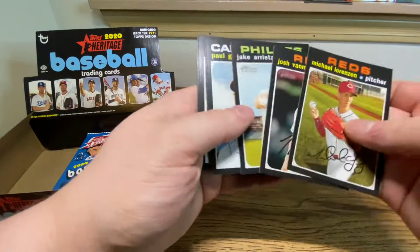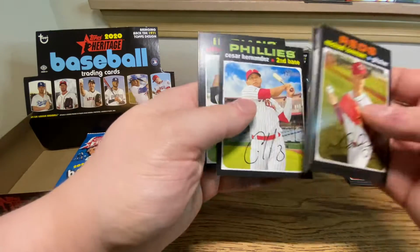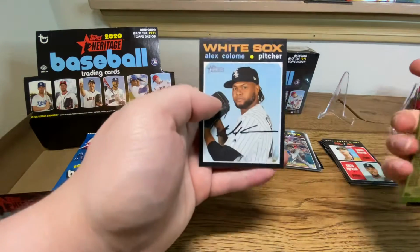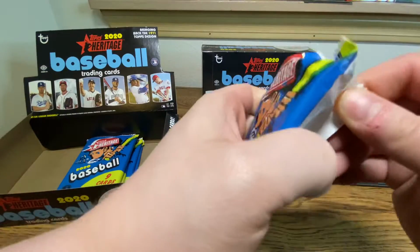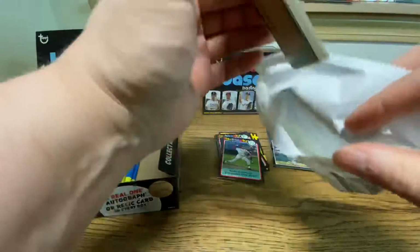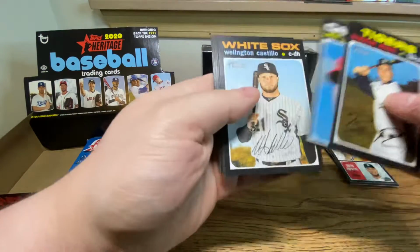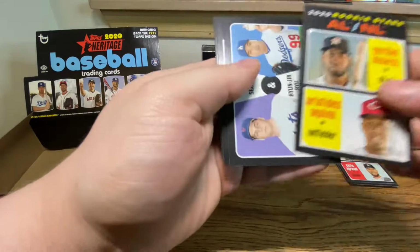Lorenzen, Van Meter, Arrieta, Goldschmidt, Bundy, Cesar Hernandez, Plutko, pitching leaders, and Alex Colome, former Mariner. Dixon, Gant, Castillo. There is our second Alvarez and Aquino.